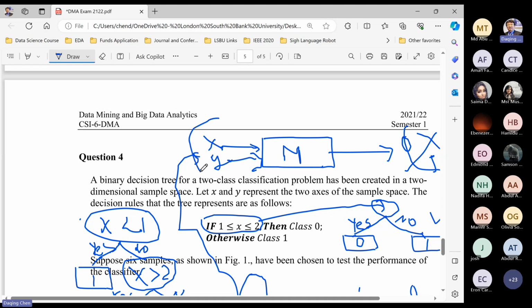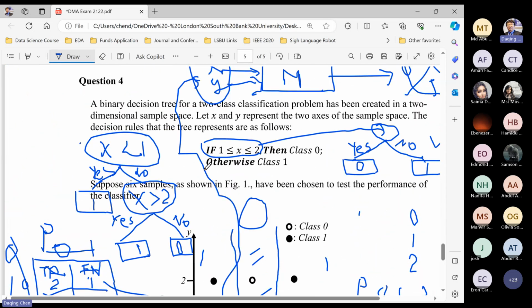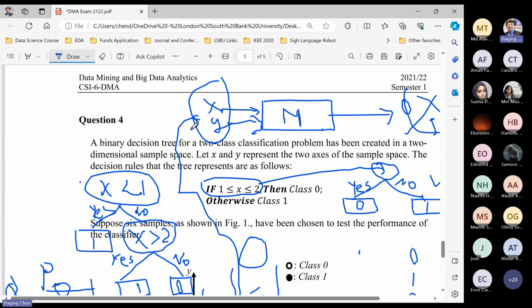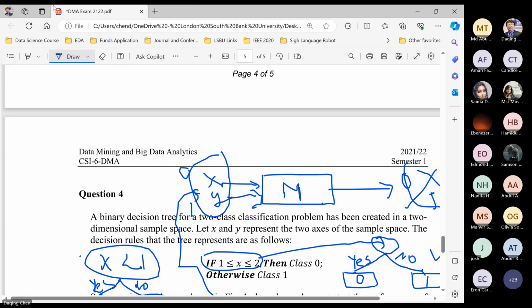Now you put your testing samples into your model. The testing samples are represented by the coordinates X and Y. So if you look at this, Y is 1, X is 0, no, actually it's 0.5. Oh, sorry.